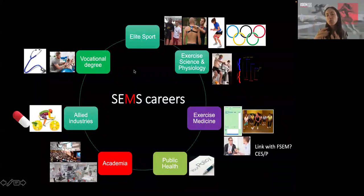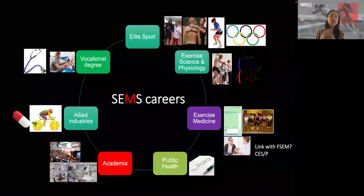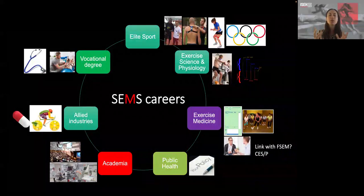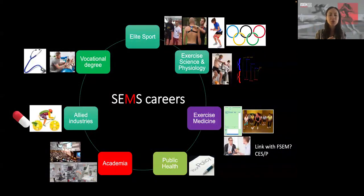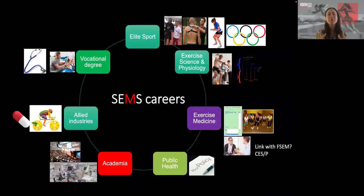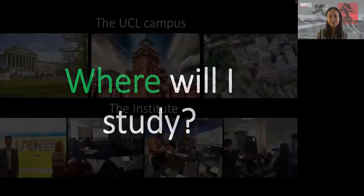So I think what's fantastic about sport is that it opens lots of doors in lots of different fields. So it's a very versatile degree. If you know that you love sport, you don't quite know what you want to do with your life, but the one thing that you know is that you're active, you love making people healthier and happier, well, then this is the degree for you. And you don't have to know what job you want to do quite yet. Just enjoy university. You will get there.